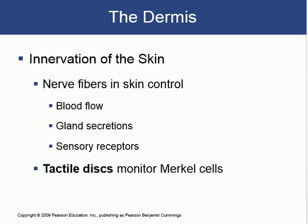If it is cold. Why are you doing that? To keep your heat in. If you dilate, the heat will go from inside, from deep parts of your body, which is hot or warm, to the skin outside, and you lose it. Right? Gland secretion is under the control of the nerves. Sensation, tactile disks. What's a tactile disk? These are the disks that monitor touch, which provide sensation.